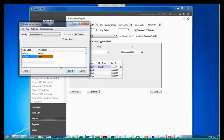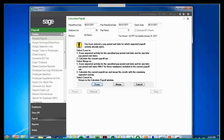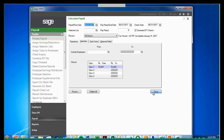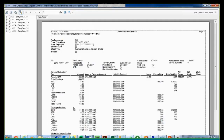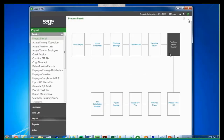Let's say they got a safety bonus or something. And so that would really, you know, help out to just make sure they do the plant people. This time we ran merge. And we're going to say no there, close out, do a pre-check register. And as you can see now, when it comes up, we actually have the 3 people we did the selection list for, and we have the 3 people that came through on our plant classification. So we X out of there, close out of that.